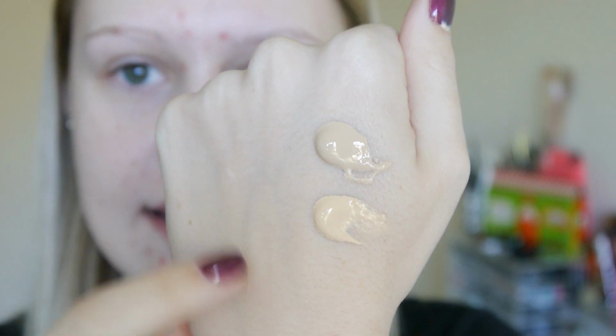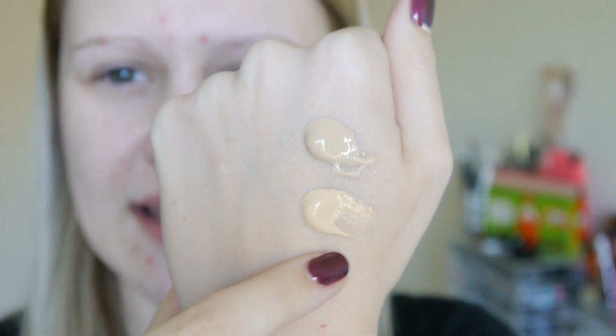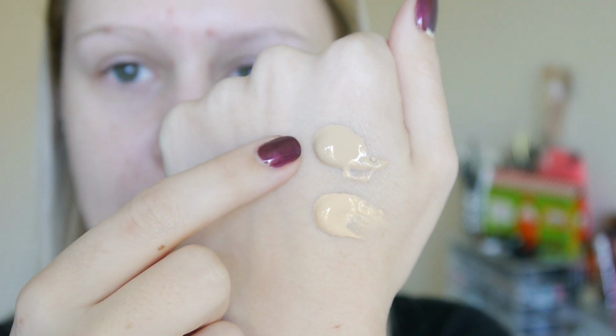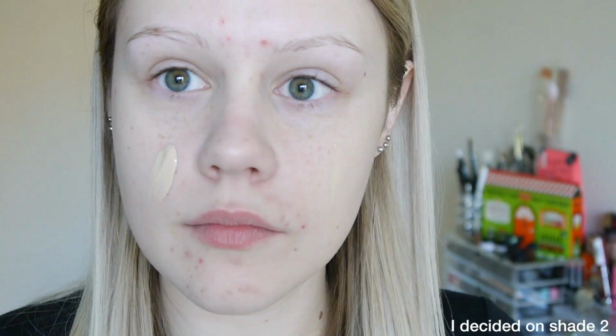Drugstore foundations, Rimmel, I am their lightest shade that they brought out. I think it's light porcelain or fairly porcelain. Hopefully you can see this. I've decided to put shade 1 and 2 next to each other. This is shade 1 and this is shade 2. As I said, this to me looks more like that neutral warmth, whereas this looks beige, but it's definitely got a pinker undertone, especially if you look at it through normal light. I'm not quite sure which one to go for.